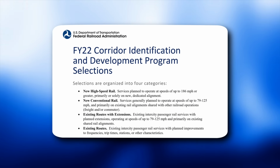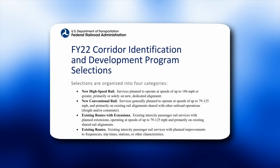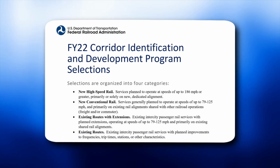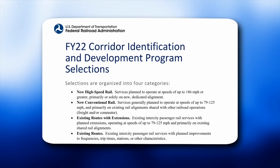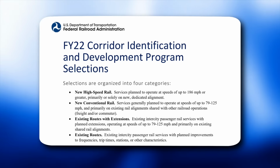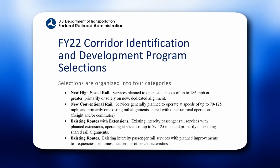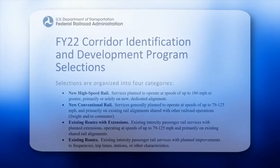Corridor ID is there to identify new passenger rail corridors with funds immediately going toward critical studies if a corridor is selected. Usually states or local governments have to foot these bills for these studies entirely, so this money from the FRA can really get projects moving along faster.